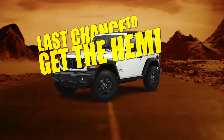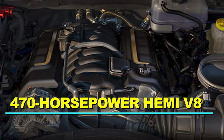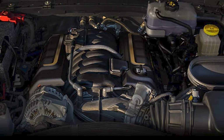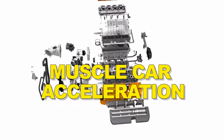Last chance to get the Hemi. Speaking of fury, 2026 marks the end of an era that has car enthusiasts both celebrating and mourning. The legendary 470 horsepower Hemi V8 is making its final bow in the Rubicon 392 Final Edition, and once it's gone, it's gone forever. This 6.4-liter beast has been the crown jewel of the Wrangler lineup, delivering muscle car acceleration wrapped in an off-road package that seemed impossible just a few years ago.